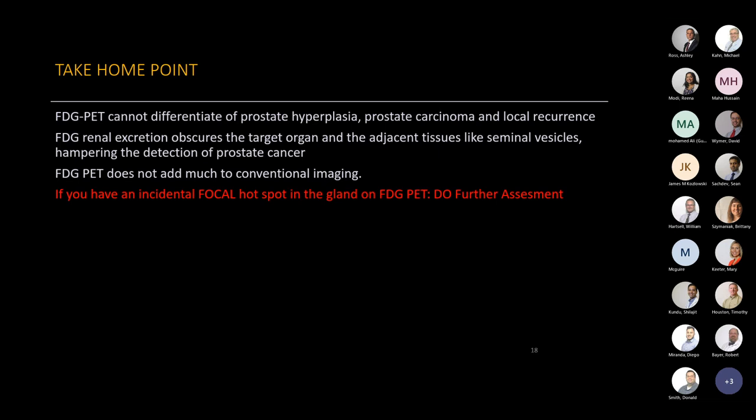As a take-home point, we really don't want to use FDG PET in most of the cases. However, there is a small group of patients for whom FDG PET will be very helpful.